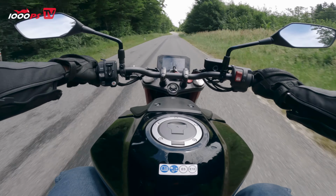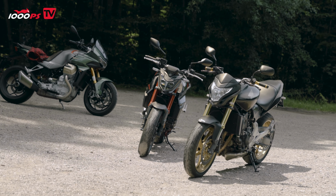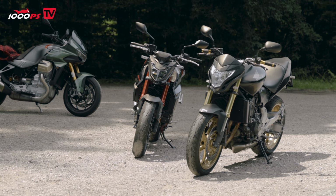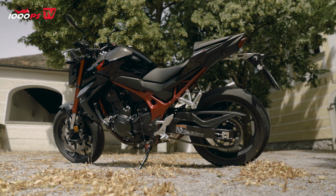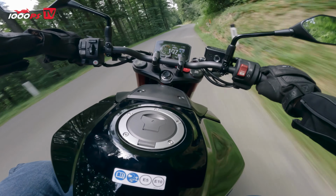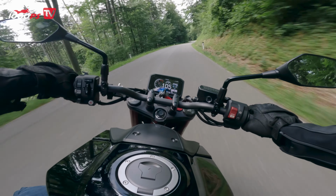Conclusion on the Honda CB 750 Hornet 2023. The new Hornet 750 is a really successful naked bike with a wonderfully agile and powerful engine, balanced handling and suspension, a comfortable riding position, and last but not least, extensive electronic features that put it above most of its competitors in the upper entry-level bike class.